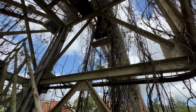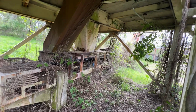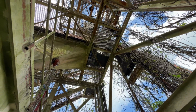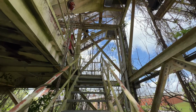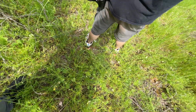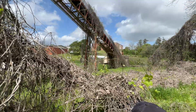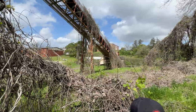I see where it went. This is more of that conveyor belt system that did. I'm thinking the coal came down. He's all the way up there. This was fun though. Shit. Fuck. You just checking on the yard.